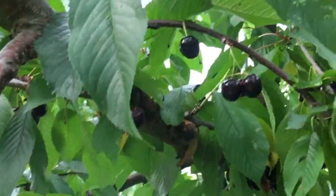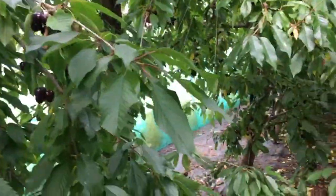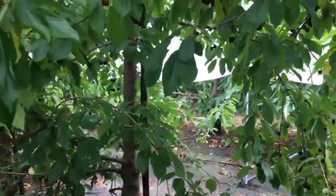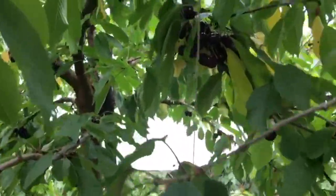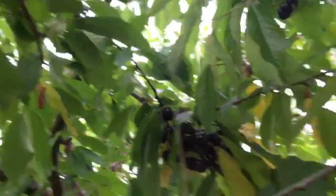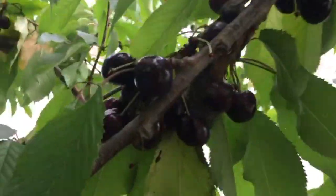So there was lots of trees laden down with fruit, as you can see. Lovely dark skinned cherries. Sorry, but something was in front of the camera there. Absolutely laden down with fruit.